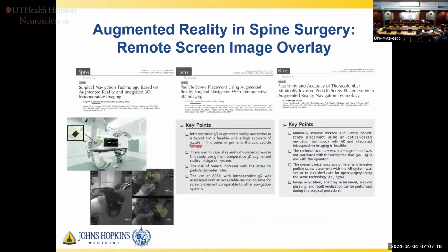There are some other examples. This is Dr. Elmi Terander out of the Netherlands. This is an interesting device where they have a 2D, 3D fluoro machine that has a camera embedded inside of it. And so what they can do is use the camera that's visualizing the patient on the table. And so that's the real view.